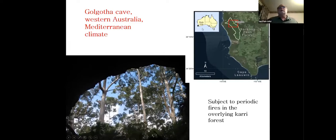And we're down here in the southwest, Western Australia, a really beautiful part of the world, these wonderful eucalypt and tall cherry tree forests. And we're looking out of the Golgotha cave entrance here up at the forest outside. And these caves are also subject to periodic fires.